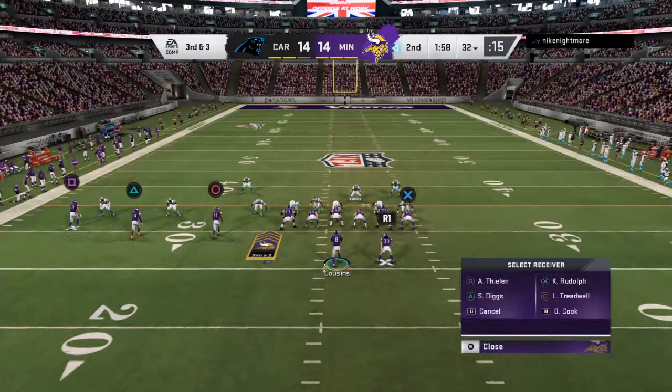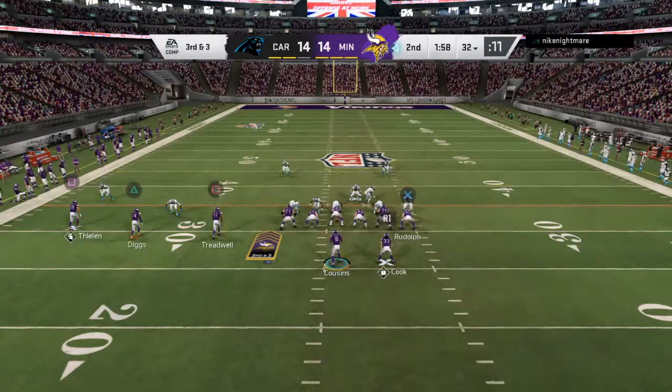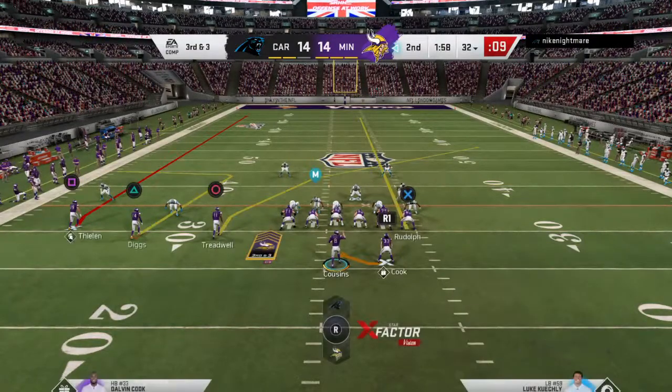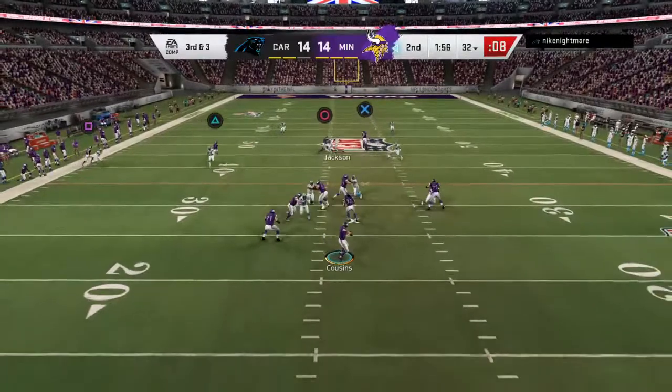We ain't giving them nothing. Two. Right there. Give me 2 jet bombers. Black. Action. On play action, Cousins.